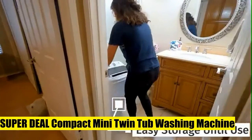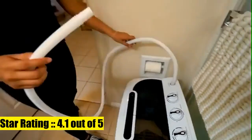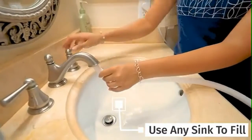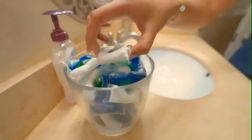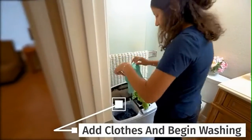Super Deal compact mini twin tub washing machine. Twin tub design. With the twin tub dual function design, this washing machine can save your precious time by washing and spinning dry loads at the same time. You can move clothes directly from the washer to the spinner, or run both sides together to finish your laundry.